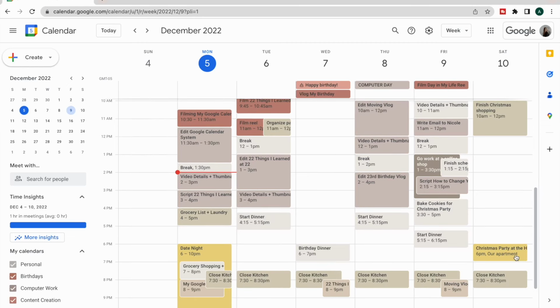So for example, my birthday is currently blank because I have a list of fun stuff I want to do on my birthday, but I'm not going to decide what I'm going to do until I wake up and then just see what I'm feeling. You can see I've slotted in things like go work at a coffee shop, write a work email. I have finished scheduling videos for January, so as soon as that's done, I can cross off one of my goals for December. I've also added household tasks like starting dinner and closing the kitchen.